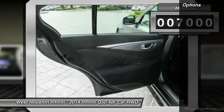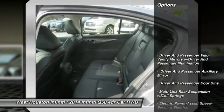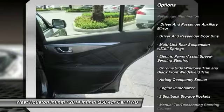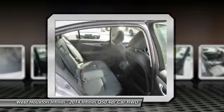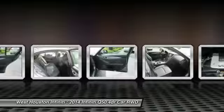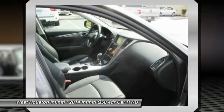Here are some of this vehicle's great options: Bluetooth, fog lights, day-night rear view mirror, outside temperature gauge, perimeter alarm, body color door handles, engine immobilizer. This vehicle offers reliability and good looks at a great price.